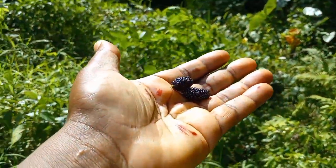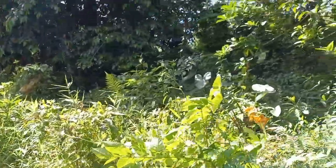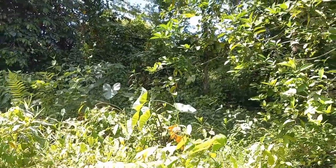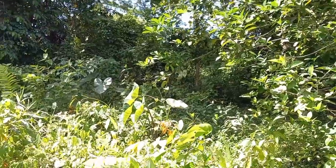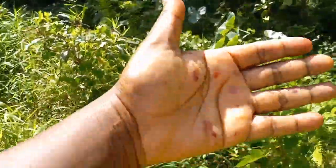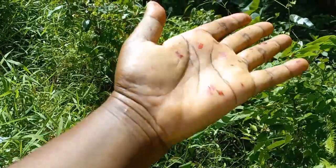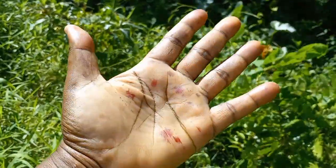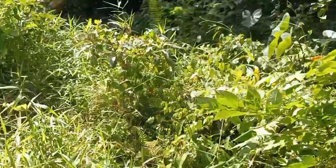Guys, these berries are so good. I call them grape. My brother calls them berries. But to me, they're grape. And they stain your hand too. I don't know if you can see, but they do stain. I think it's easy to wash off, but for now, it's stained. So, let's go.